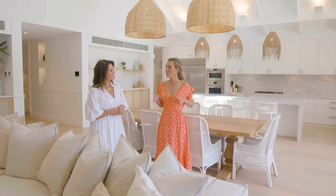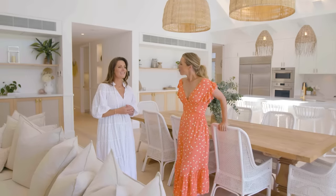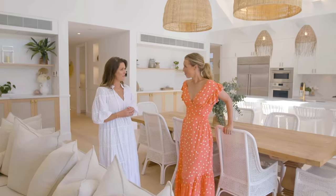So Bec, what was your vision for this home? You created a vision board, I assume? Yes, I did. I signed up for the Reno School. I remember discovering you guys, Three Birds Renovations, and just loving the style of homes that you were doing. And so I decided to do the Reno School. And from there, I think there were a couple of places I got a lot of inspiration.